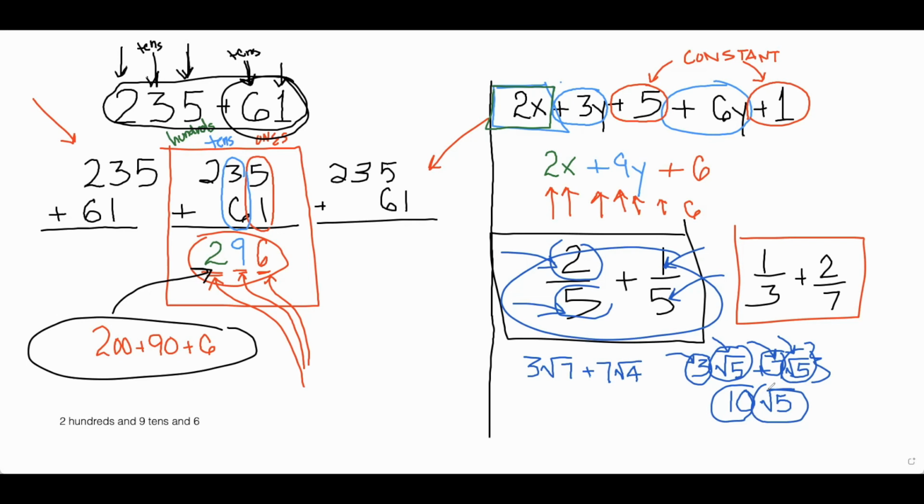When I added 10s and 10s, I had numbers in the 10s place. When I added apples and apples, I had apples. When I added X's and X's, I had X's. And guess what? If I'm adding square roots of 5s and square roots of 5s, I have square roots of 5s. Beautiful, beautiful, beautiful. Adding and subtracting is adding and subtracting. I don't care what you're adding and subtracting. Thank you, Channing. A great job. Proud of you. We did hard work.